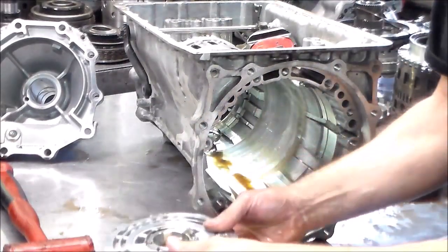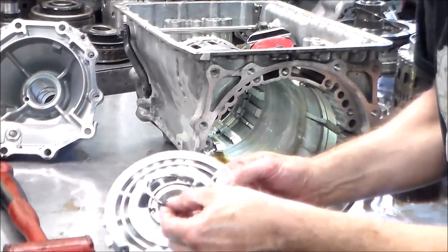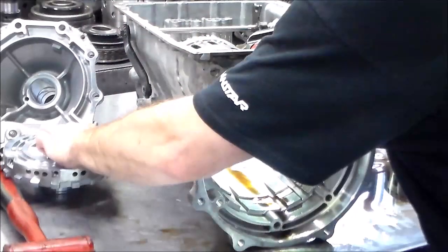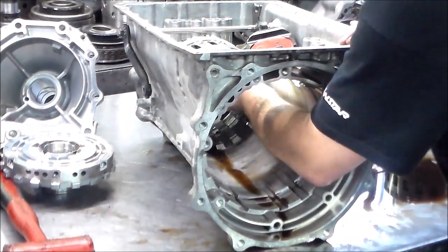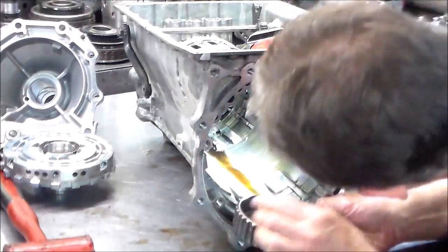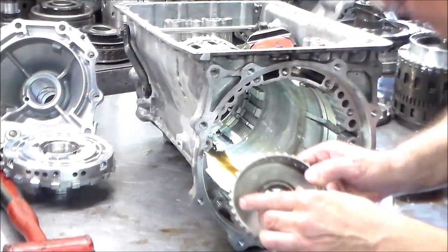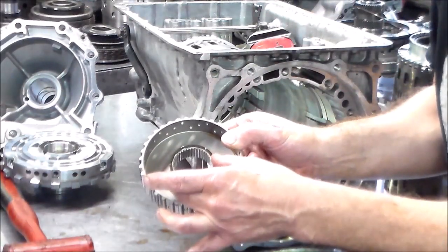Okay. All right, so here we have like a fiber washer, right there. And then you have your sealing rings. All right, now we're going to take the hub, low brake, and take the hub out. And have another fiber type washer.